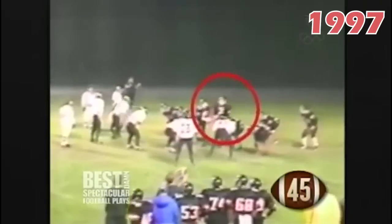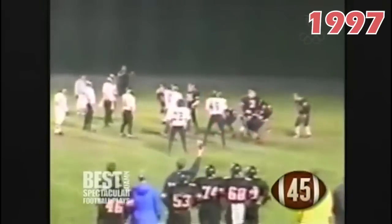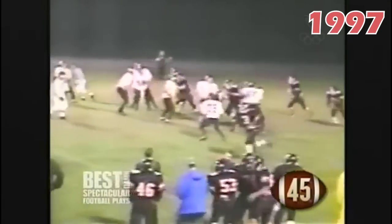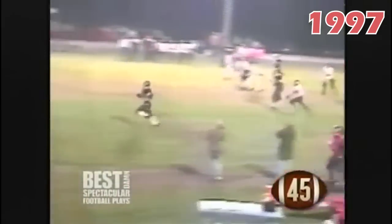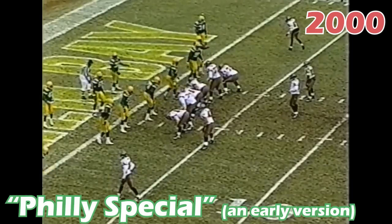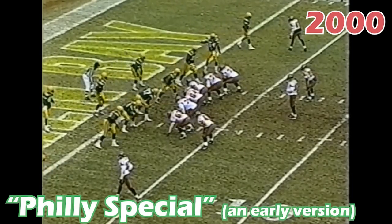The center does a side snap, so it's still legal. Scribner walks to the sidelines where the coach is holding up a new ball, and then he takes off. So the defense is totally confused. They've got no idea what's going on, and the Mustangs capitalize for a touchdown. Put him here, too. Eighth touchdown grab of the year for Keyshawn.